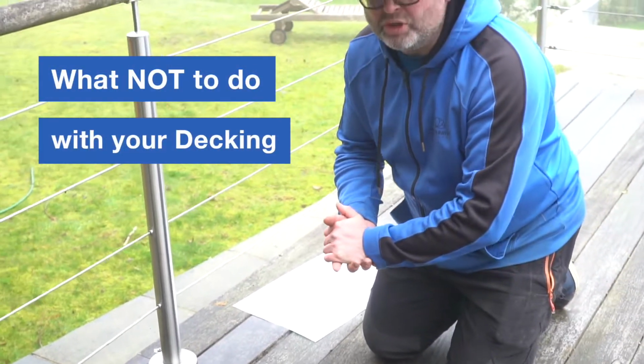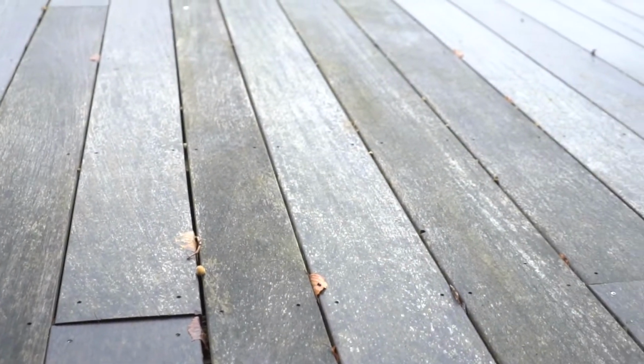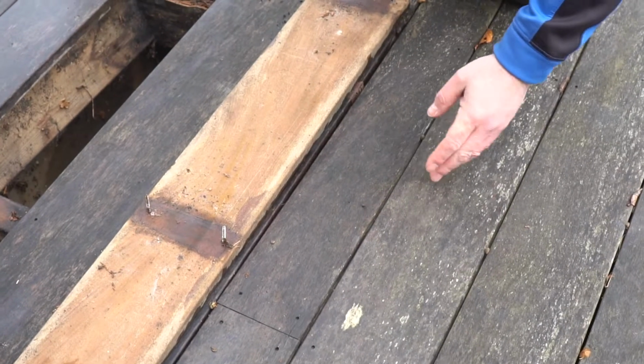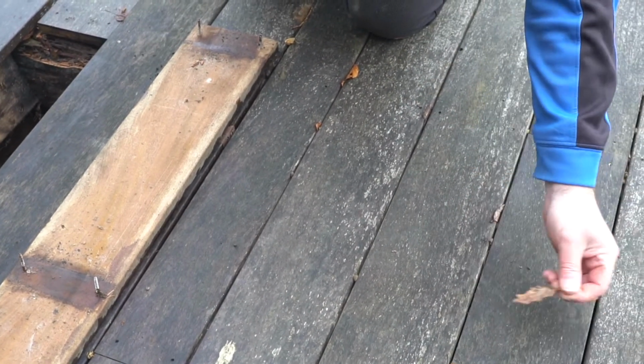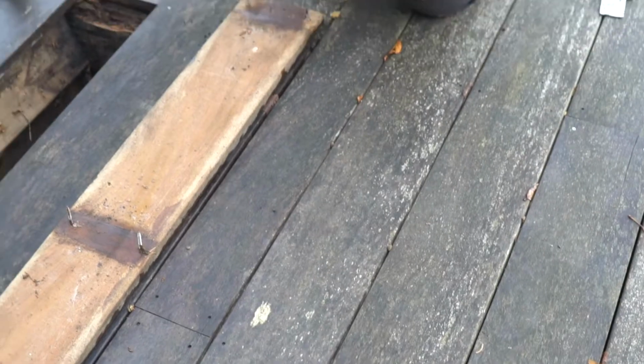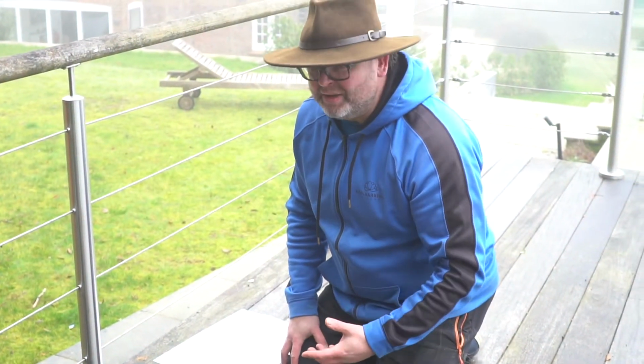This is an impromptu what not to do with your decking, and this is why your deck should be correctly designed. If you look, some of the boards are 6mm gaps, some of them are very, very close, 4mm going down to 2mm, and all this debris gets stuck and it stops the airflow. And if you've got no airflow, when your wood gets wet underneath, it's going to stay wet, and if it stays wet, it's going to go rotten. Don't care what treatment you've got.